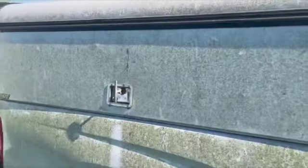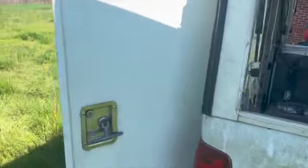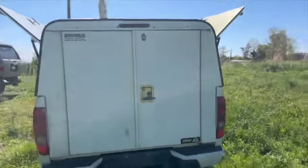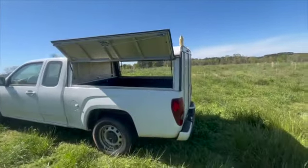He's mad. Full swing open doors that lock. It's again ARE. Both these back doors shut, so the tailgate will be removed off of it. It's not a bad looking shell, that's for sure.